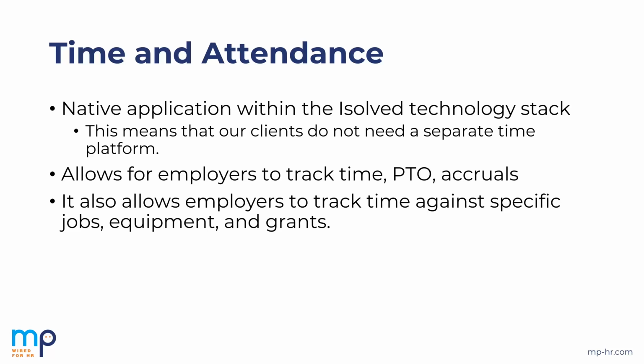So you can make sure that not only when they go to put their time in, are they tracking it against their payroll sheet and what they're actually going to get paid, but they're tracking it against maybe a specific job. Maybe you have to job cost against this job. I know I used to work at a boatyard, and we had to do that all the time, and track against specific jobs. So you can all do that through the iSolve platform.